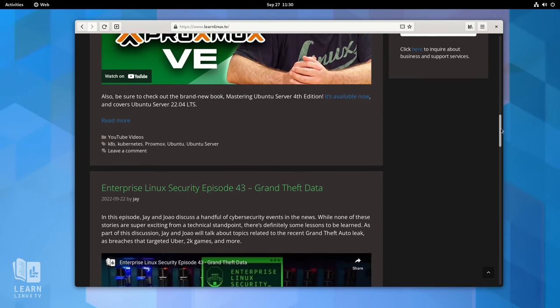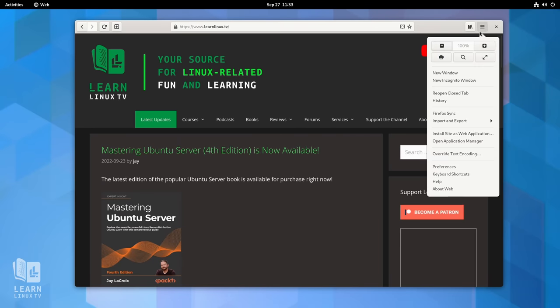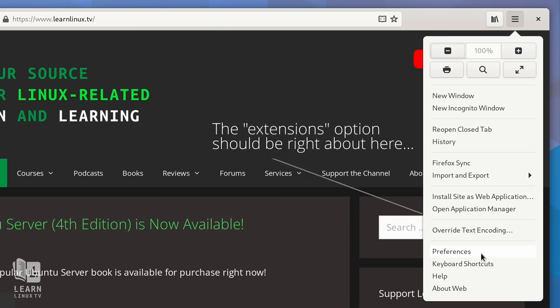Now, according to the release notes, GNOME Web now supports web extensions, which is great. But for some strange reason, it's not present here in the menu, and I don't know if that's a GNOME OS issue, but whenever your distro upgrades to GNOME 43, let me know in the comments down below if you have the option for extensions that's supposed to be in this menu. It's missing for me, but it's supposed to be here. So if you have it, let me know.